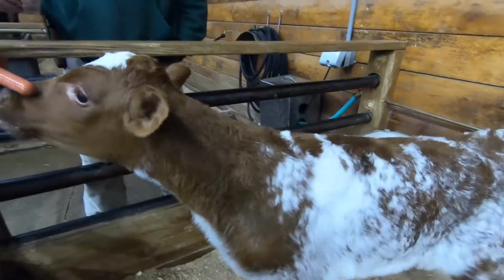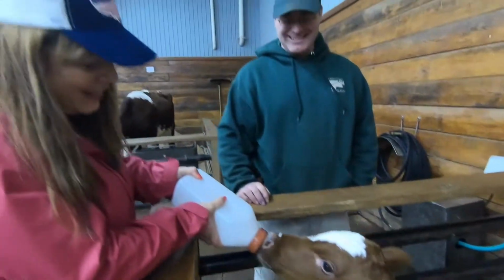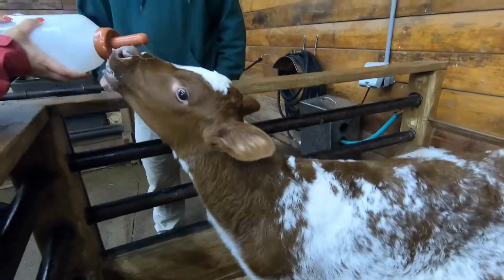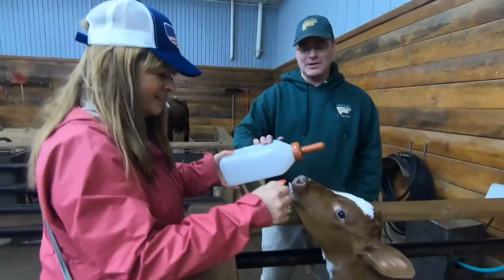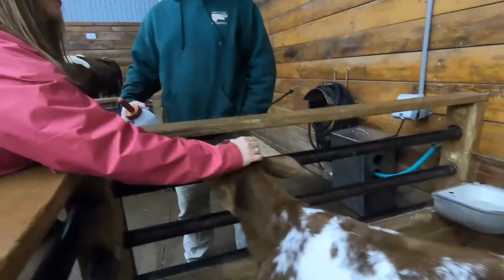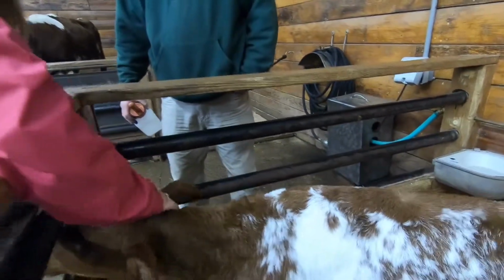Is she done? Yep. There's no more water in there. So petting her probably is not a good idea. Oh, you can pet her. Is it a good idea? Are you sure? She's going to try to suck her fingers. Hey, baby. Oh, she's adorable.